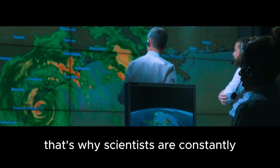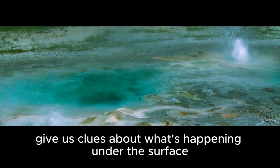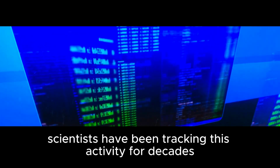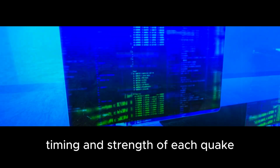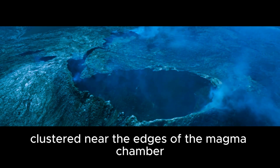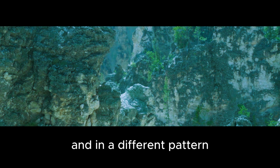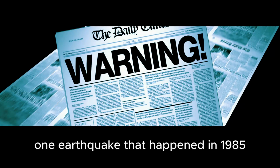That's why scientists are constantly monitoring the swarm of earthquakes happening around Yellowstone. These quakes give us clues about what's happening under the surface. If the magma chamber is getting bigger or the pressure is changing, it'll probably trigger an earthquake. Scientists have been tracking this activity for decades, recording the location, timing, and strength of each quake. And in the past, they mostly saw smaller quakes clustered near the edges of the magma chamber. But recently, scientists started noticing something new: quakes that were happening deeper in the magma chamber and in a different pattern. That's why they decided to take a closer look at this one earthquake that happened in 1985.